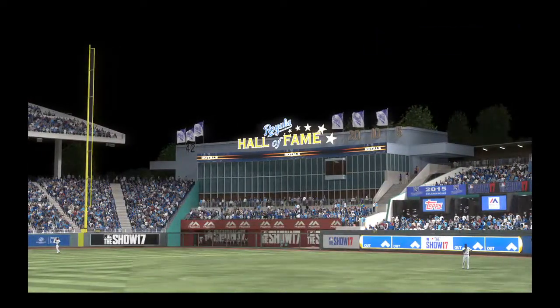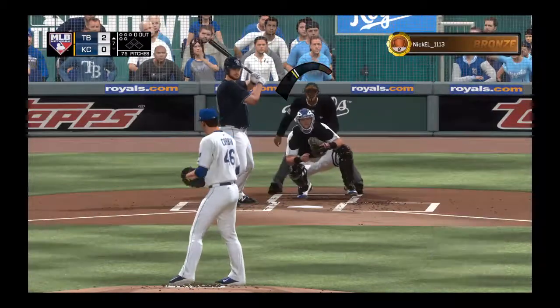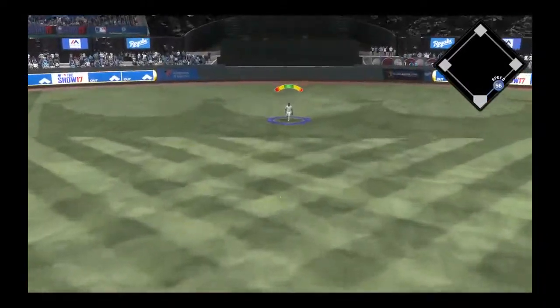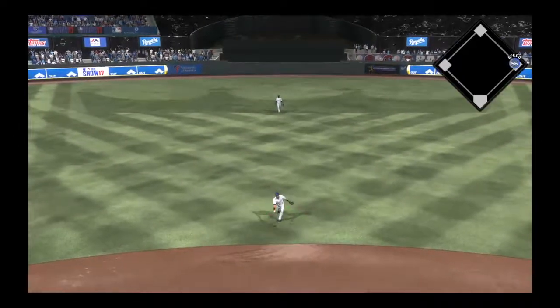Back here at Kauffman Stadium here in Kansas City. We're in the 7th with the Rays out in front. And let's get you caught up with our game summary for the first 6 innings. Ground ball sent back up the middle. And there's a base hit, so maybe some insurance here to lead off the 7th.